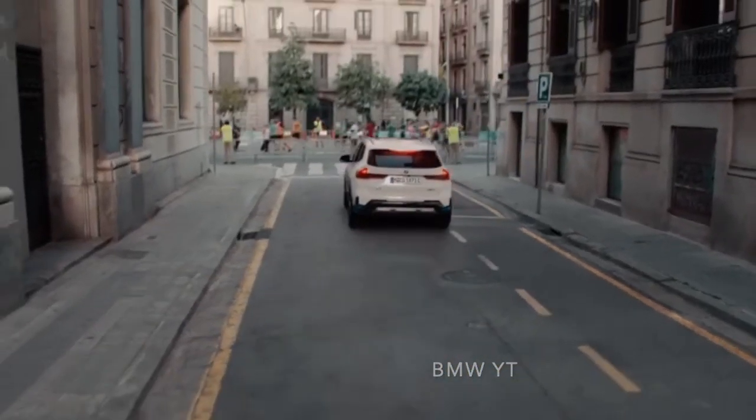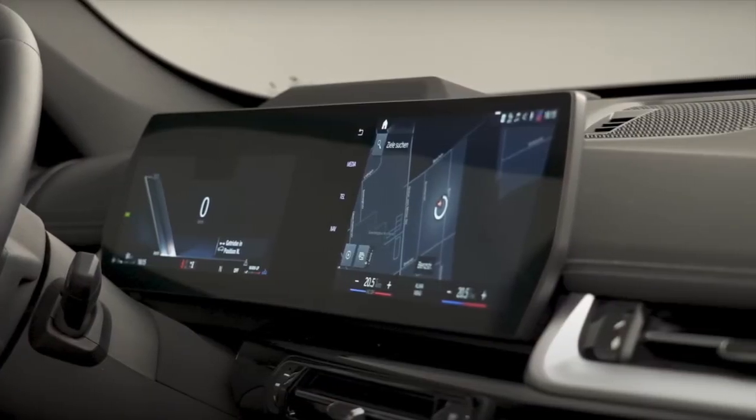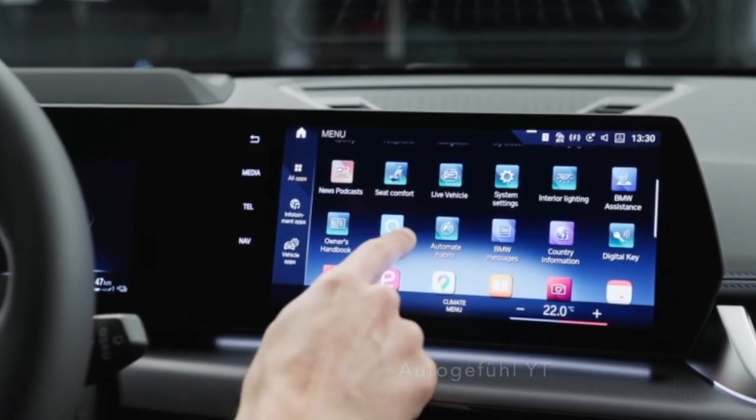Displayed on two large horizontal screens which make up the BMW Curve display, the new X1 boasts BMW's new iDrive 8 system, which you can control by touch or with your voice.